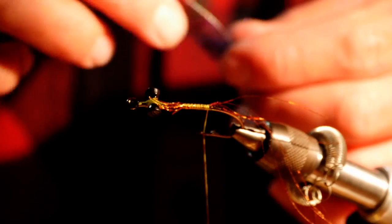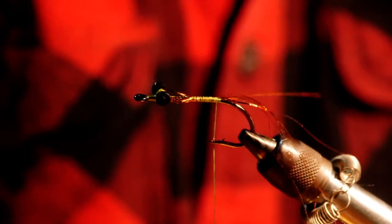Hopefully you get a little bit of long-term use out of it. A bit of tail material. Dubbing brush for the body. Make sure your profile is nice and even.